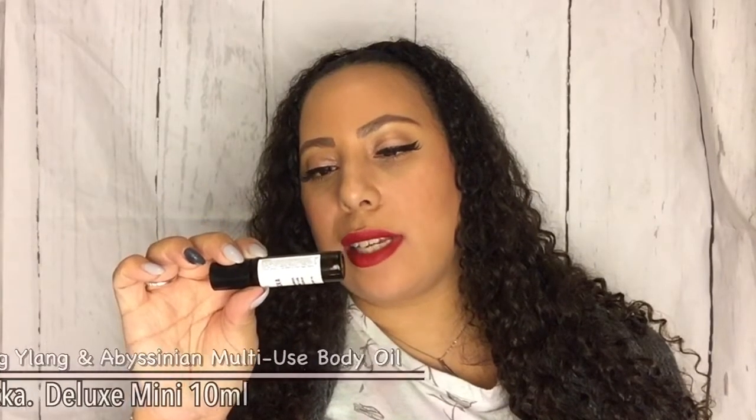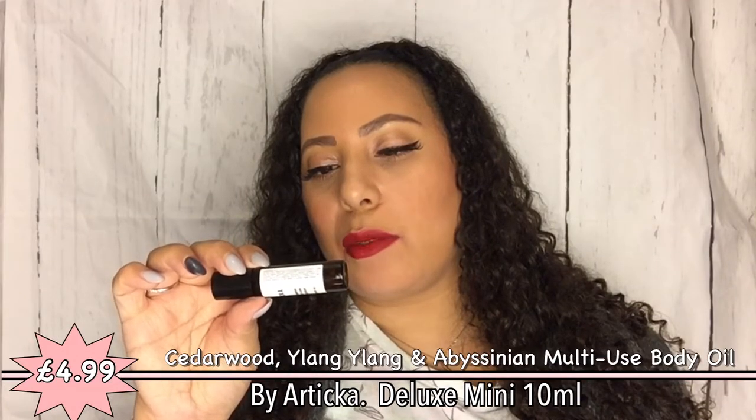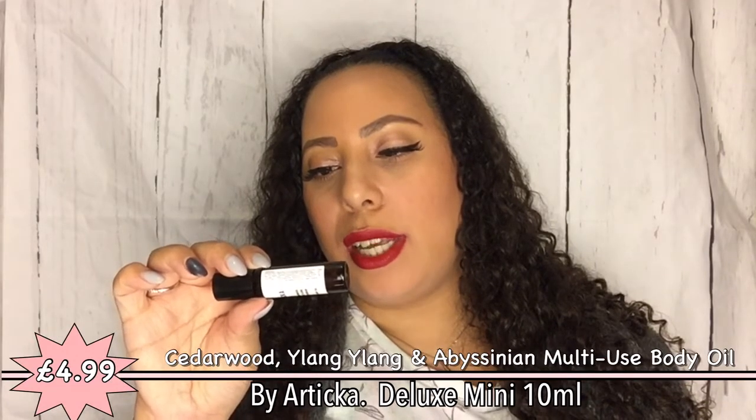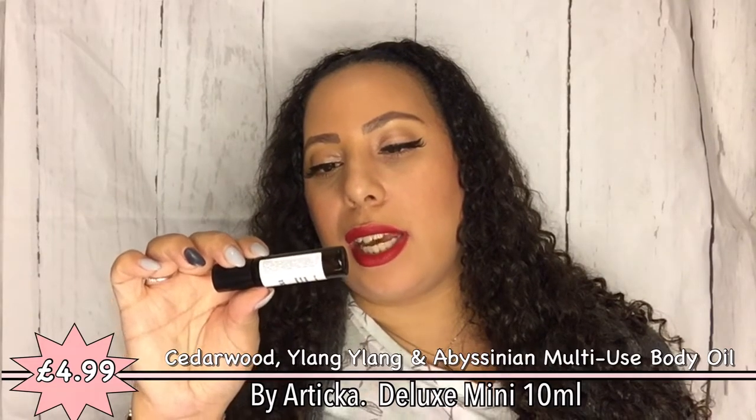So then we have this from Articka. Cedarwood Ylang Abyssinian multi-use body oils. It's a small glass cylinder with a black plastic cap about the height of my palm. It contains naturally occurring rosmarinic acid that promotes skin renewal. This multi-use oil protects skin cells while increasing collagen production. Abyssinian oil contains fatty acids known for skin regeneration and is perfect as an anti-chafe oil and moisturiser.